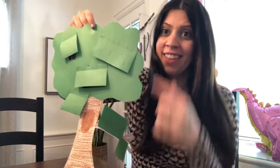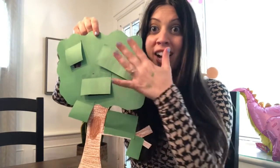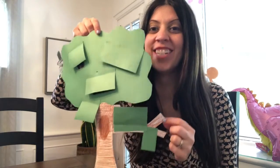So we're going to play a fun game where I'm going to tell you some riddles and you're going to have to figure out the animal that lives in Miss Farrington's tree. They're hiding in there now, but as I share the riddles with you, we're gonna uncover the animals and we're gonna learn which animals live in trees.